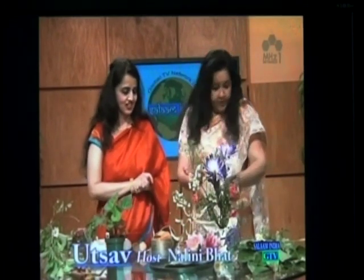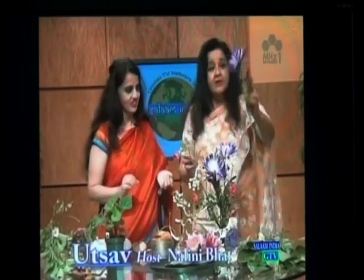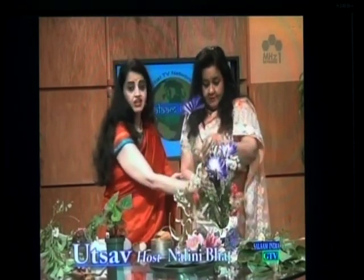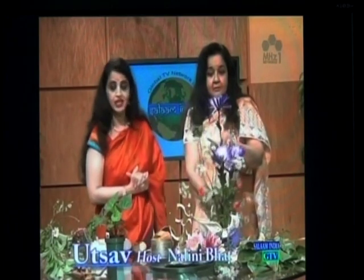You want to cut one more purple, your favorite? Pick this flower. We can always put it anywhere, and now the flower arrangement is complete.